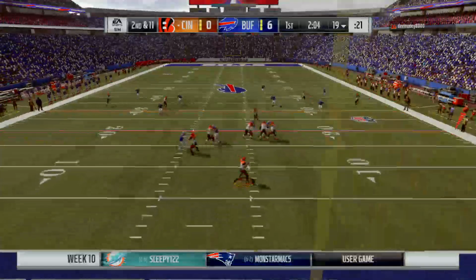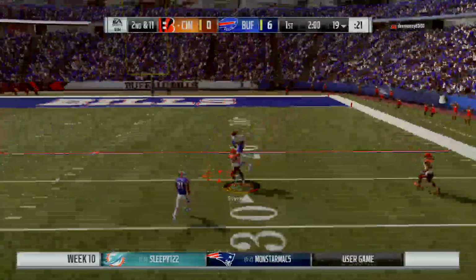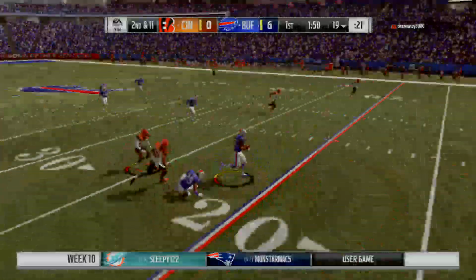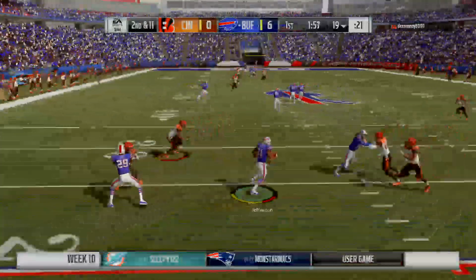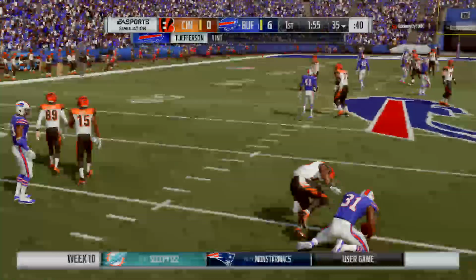Looking to throw on 2nd down. Brock lets it go for Nelson. But this ball's tipped and intercepted, picked off by Tony Jefferson. And the return here is stopped at the 35-yard line.